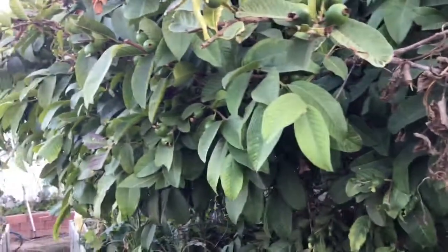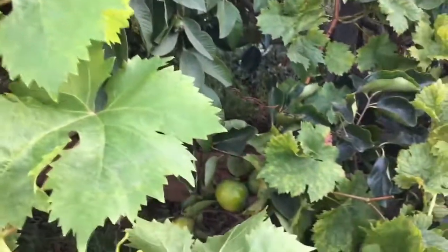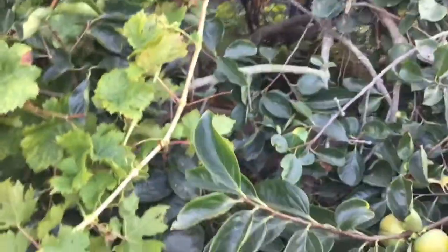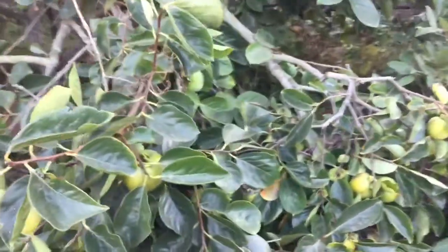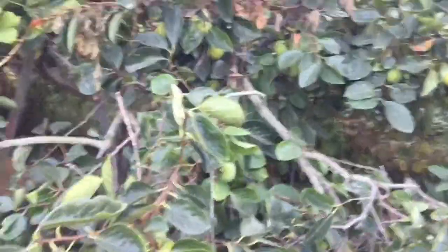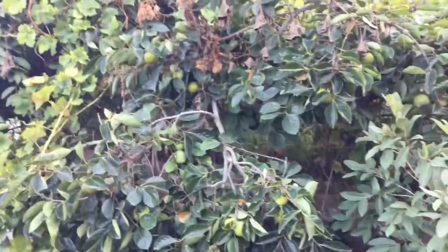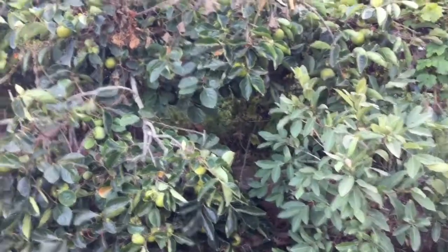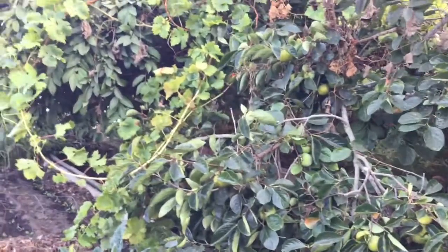There you go, this is the guava. And here it comes. What do you think? Full of persimmons. Let's see if I can give you a better view. Those dried leaves up there, those are the grapevines.